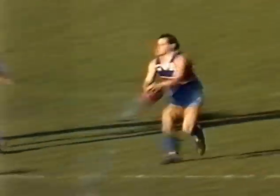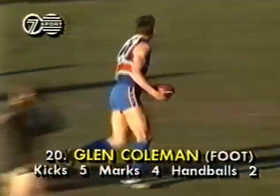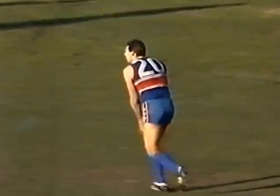Goes by hand to McGuinness. He's been very lively. Coleman on the lead. Still inside the centre square. They haven't moved it very far. Glenn Coleman goes for distance this time. Grant's the target a long way out of the contest. In front, Lee.